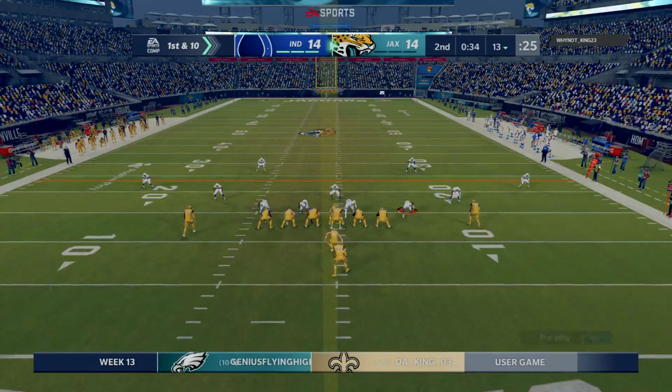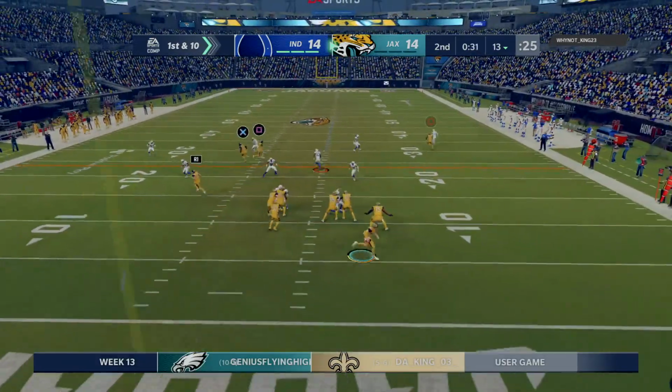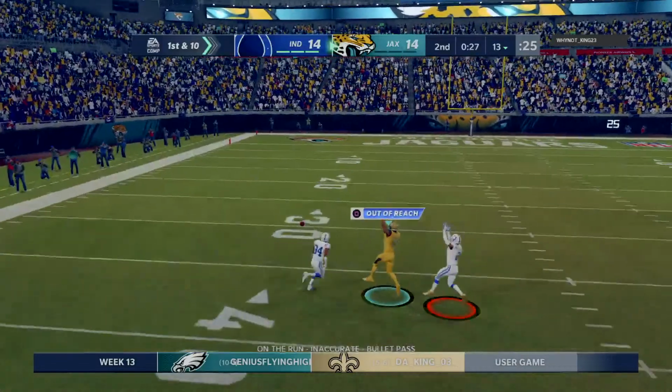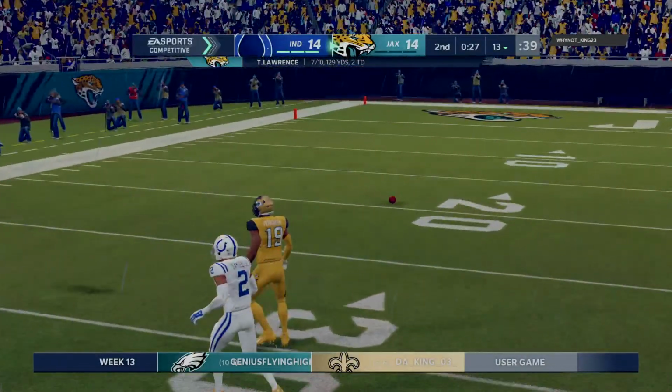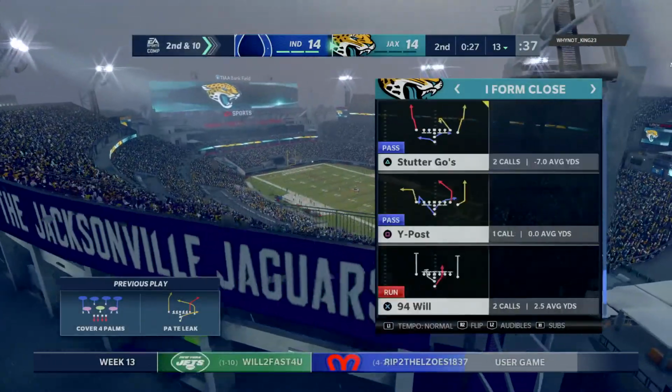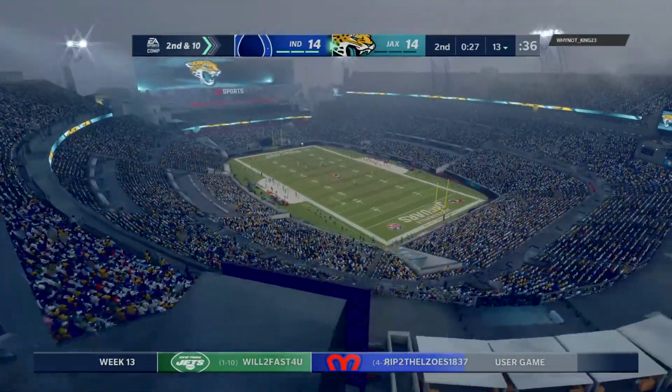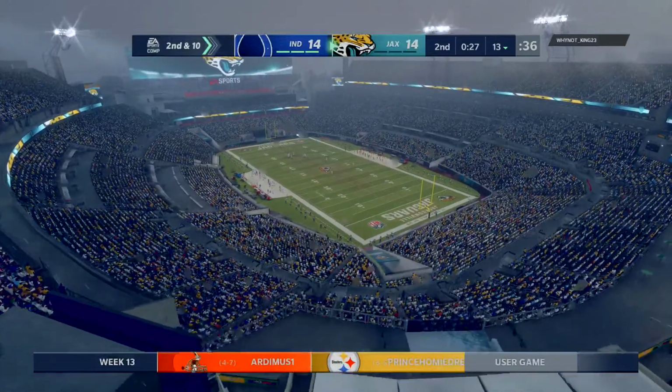And we're under a minute to go here in what's been an even first half all tied up. Yeah, still time to make something happen, too. Couple completions, you string them together, could get into field goal range. Let's see what happens. And that one will fall incomplete. Clock here now just under 30 seconds to go in this first half.